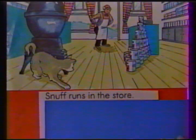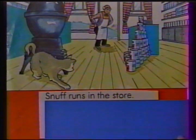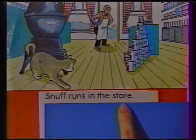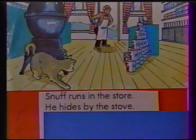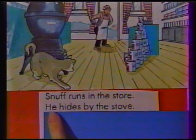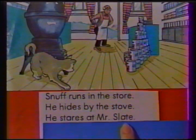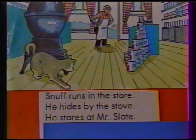Meow! Look what happened! Snuff runs in the store and hides. Oh, poor Mr. Slate can't seem to find him. Ready to read the first line, kids? Where does he hide? Do you know what this is? A big fat pot-belly stove for wood burning. And so Snuff is hiding by the stove. And you can read it now. And Snuff stares at the storekeeper. He wonders what's going to happen next.